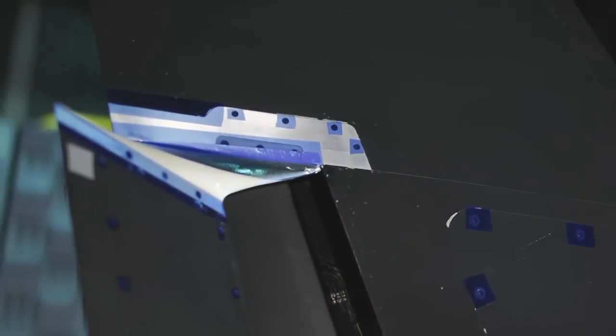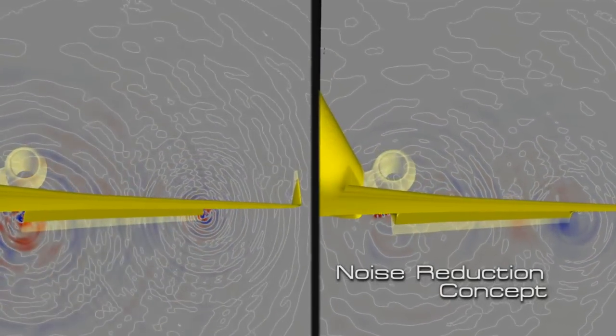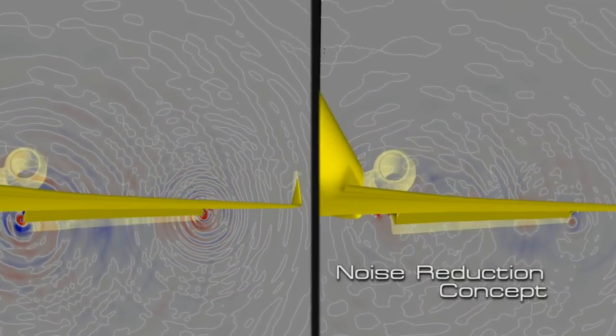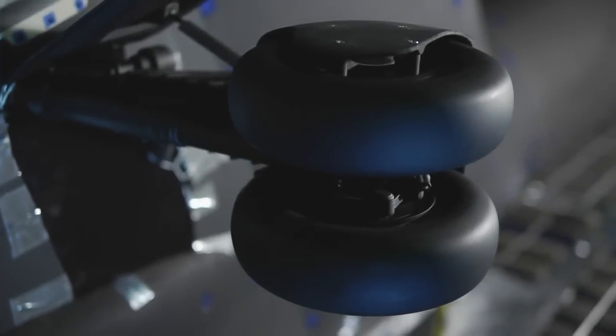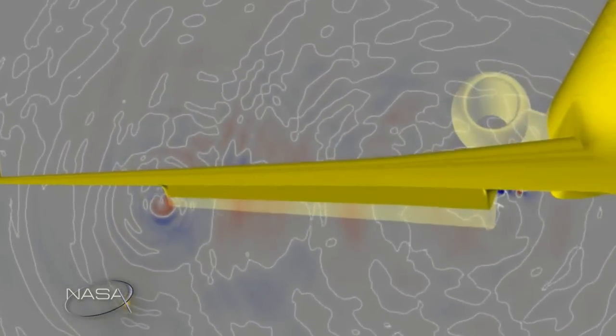For the flap, we have shown through our modeling and simulation that you can reduce noise by about 60 to 70%. And for the landing gear, we have shown maybe 50 to 60%. So what we are trying to do here, through computational simulation, is to hold that up, along with the technology that really produces that amount of noise reduction.